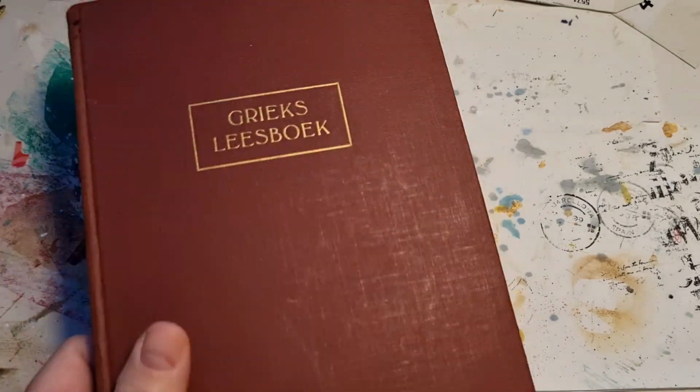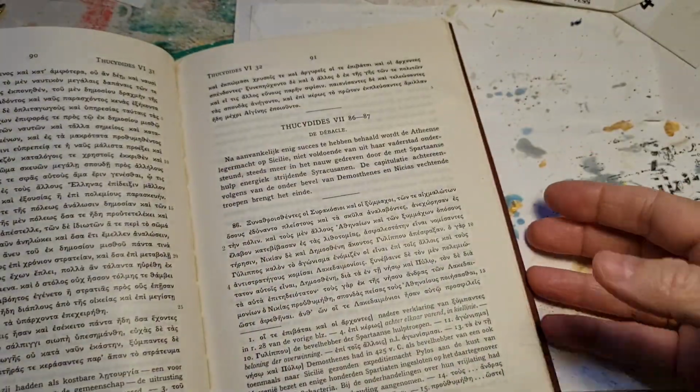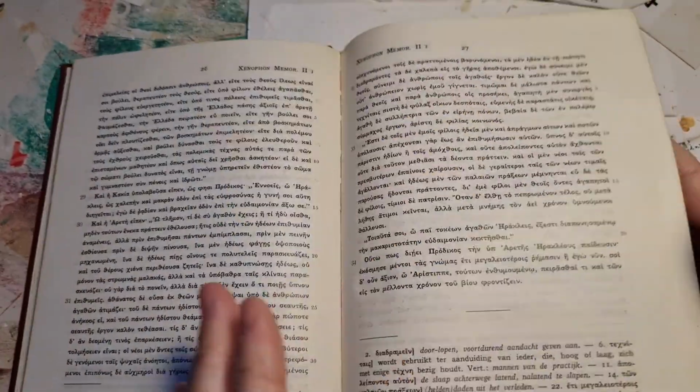Then I also got this one. This is a Greek, just a reading book, it says. And look at this. Gorgeous. This is really gorgeous. Let me see if there's a date.